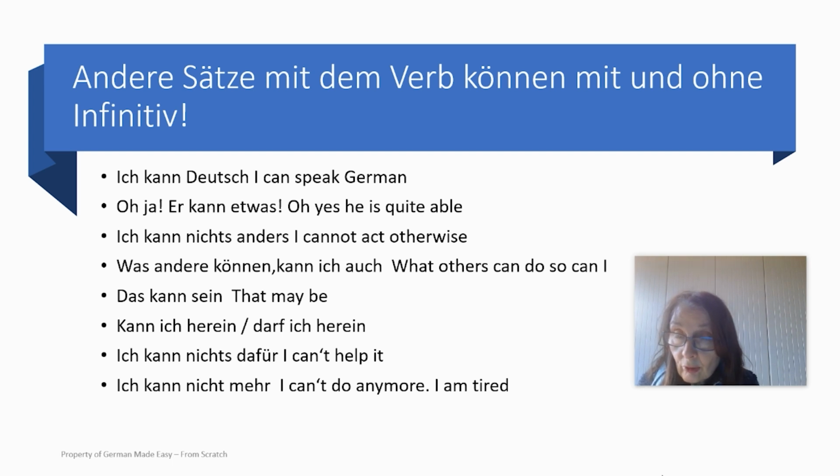Can I come in? Or more polite, darf ich herein? May I come in? Ich kann nichts dafür. I can't help it. Can't do anything about it. Ich kann nicht mehr. I can't do anymore. I'm tired. Ich kann nicht mehr.